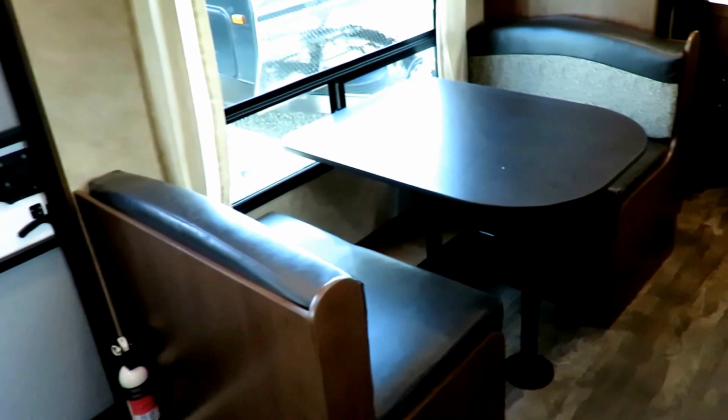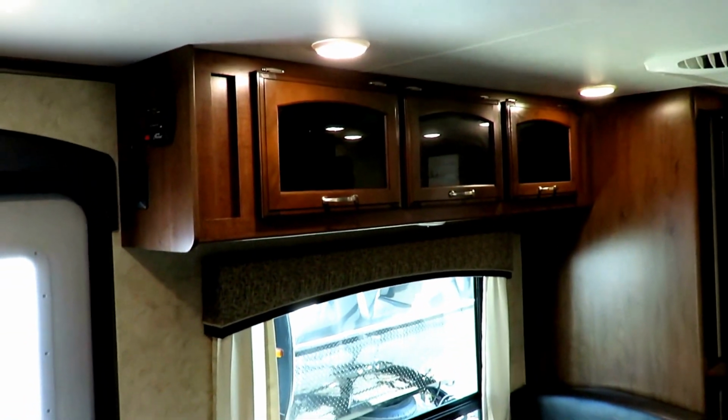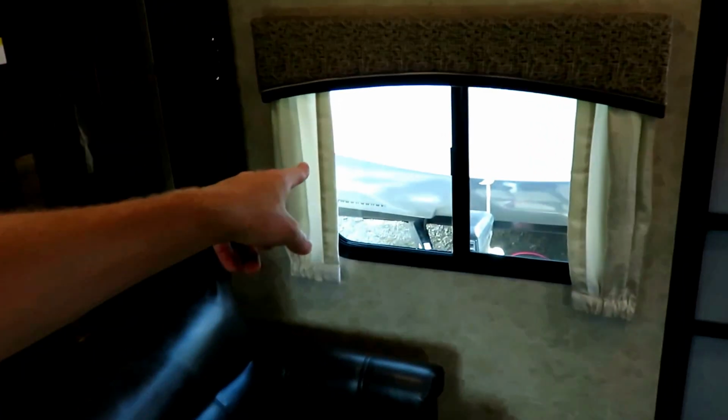Dinette can fold down into a bed. I think I mentioned that. You have pleated night shades on all your windows for privacy. Remember, these are tinted windows, so people really can't see in already, but you can see out.